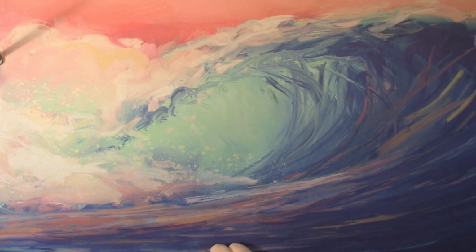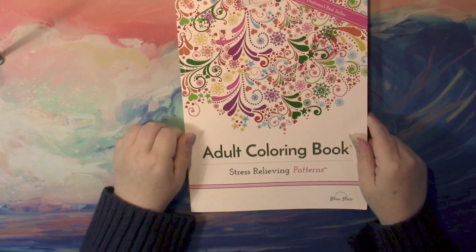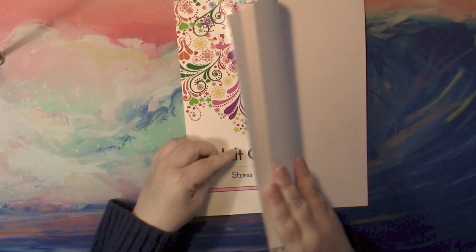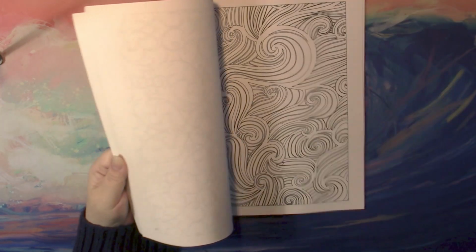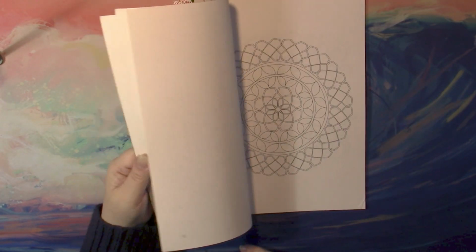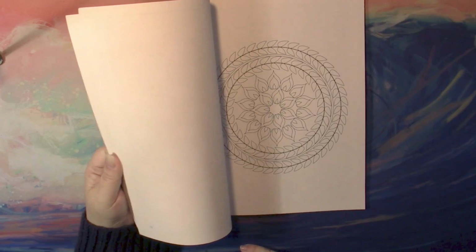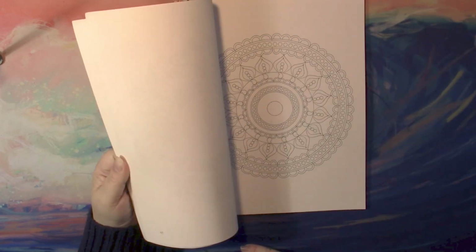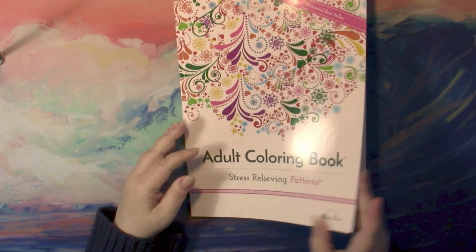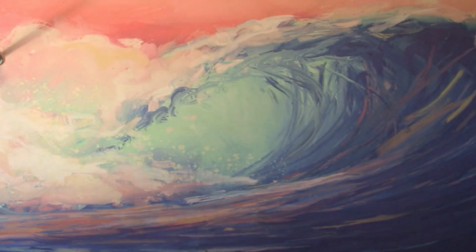And then just an adult coloring book, Stress Relieving Patterns. So again, this is a pattern book, and I enjoy doing patterns, and mandalas in here as well. So all sorts of yummy goodness for the pattern lover, single-sided. That's a good one.